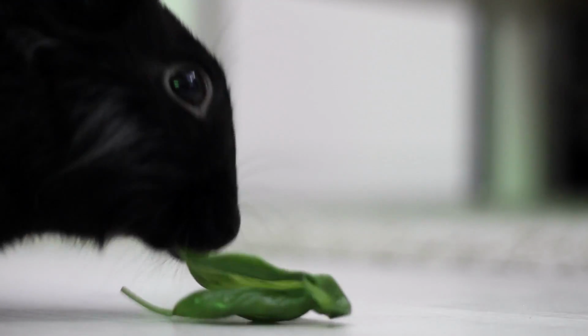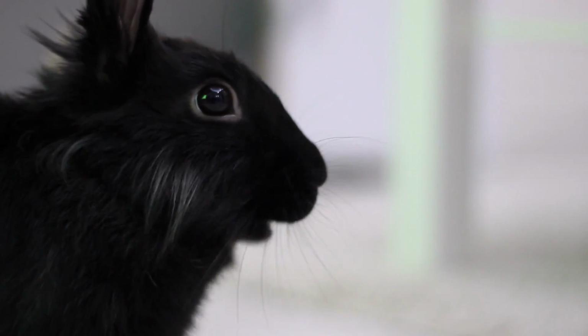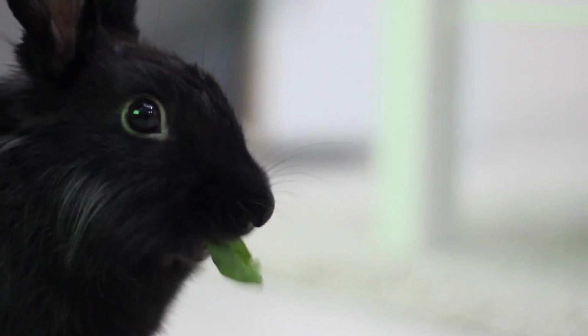And I've obviously got to share some basil with the bun because it's his favourite and he gets seriously jealous when we're eating it and he's not.